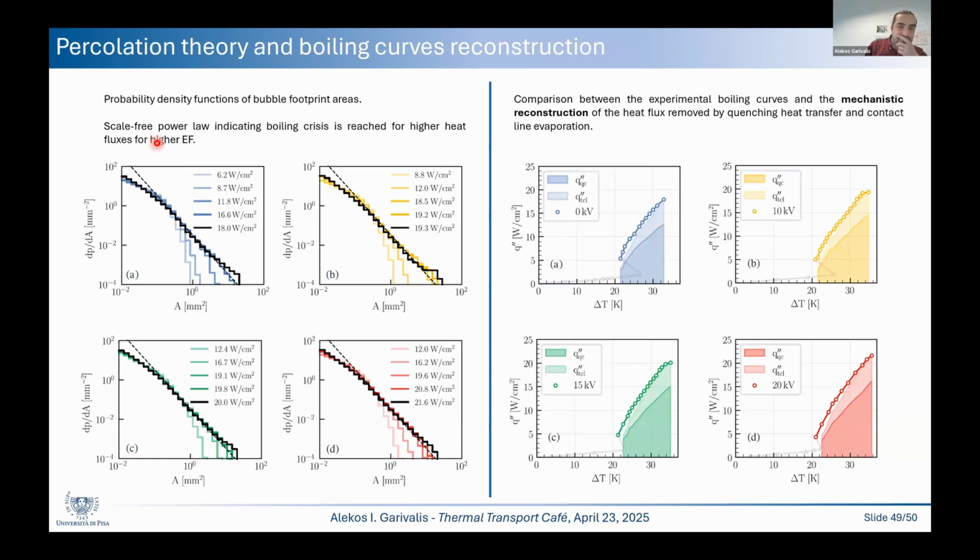And so we used percolation theory to calculate the probability density function of the bubble footprint area, and we verified that the boiling crisis is triggered when this curve, which represents the probability density function of the bubble footprint area, reaches this scale-free power law with an exponent of about 2. In other terms, when these curves reach this dotted line here, this is the trigger of the instability, so the critical heat flux. And this happened also for these experiments.